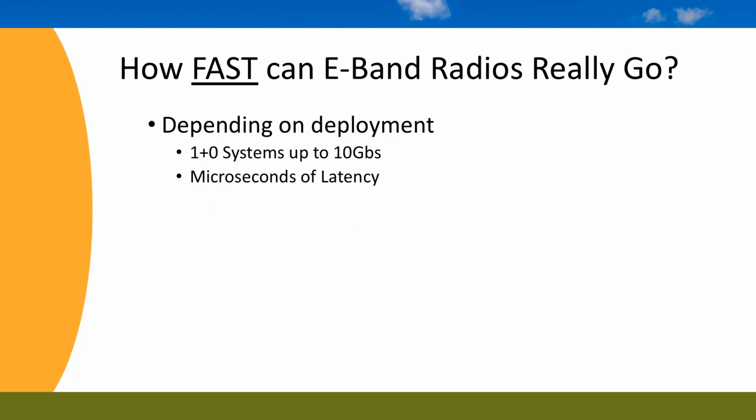So how fast can an E-band radio or millimeter wave radio go? Today you have a lot of options out there, but in a 1+0 scenario, we're seeing speeds of 1 gigabit, 2.5 gigabit, 5 gigabit, and even as much as 10 gigabits. Now, a lot of the systems available today can be doubled up or put into a 2+0 scenario, and you'll see marketing specs from some manufacturers that hint at the use of 20 gigabits in one of these systems. So having the ability to do high bandwidth is really what is attractive on these things.